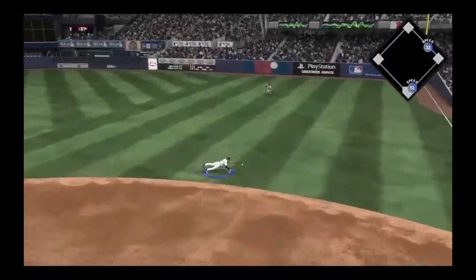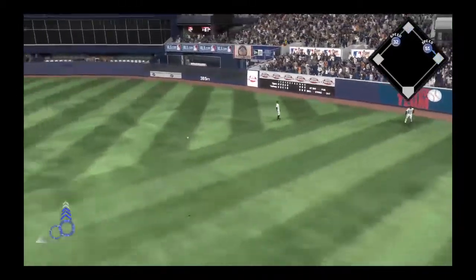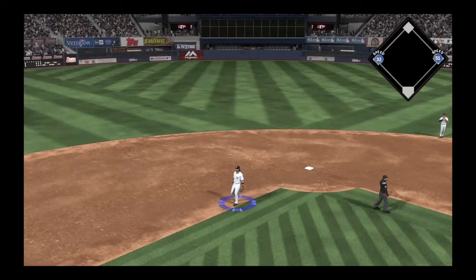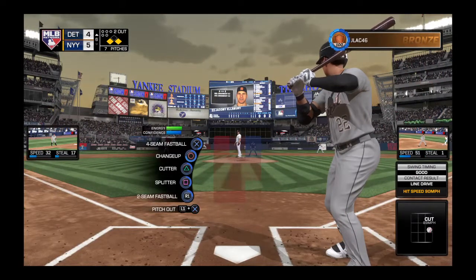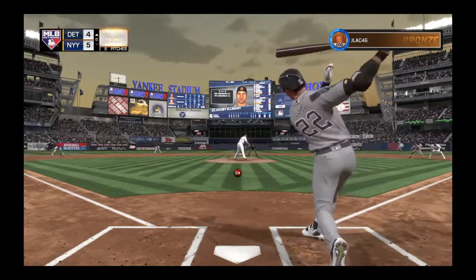It's been an 0 for 2 effort for him to this point. He lays out for it, but he can't pull it in. And they've got the runner hung up between first and second. But no, he puts on the brakes and will head back to first. Now batting. Here's the center fielder, Jacoby Ellsbury. We'll see if he can come through in a clutch spot here. 2 on, 2 out here in inning number 6.